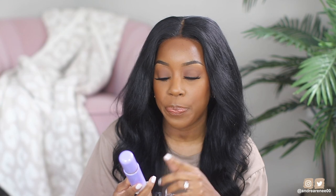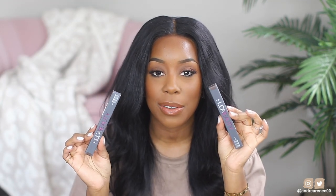And honestly, I feel like after I finish this, I'm gonna repurchase it because it's definitely taken the place of my Cover FX Dewy Mist, because there's just something about this one that I freaking love. So I repurchased that, and I also repurchased the Huda Beauty brow pencils.